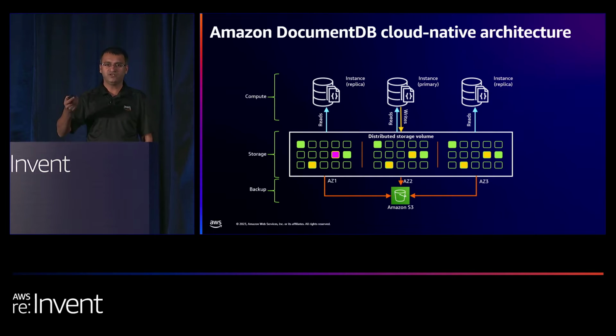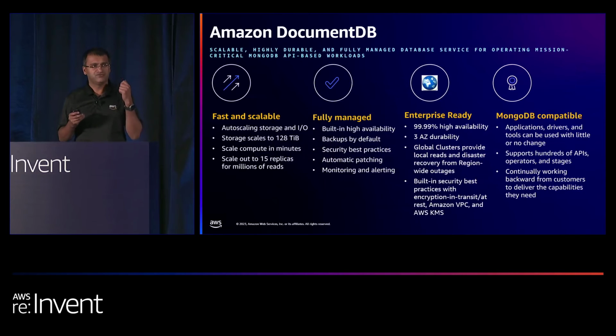All it is is a failover. You just launch a new instance and make it the primary. Within a few seconds, your cluster is up and ready to go. There's no data hydration. So this enables customers to have flexible, fast, and scalable database clusters. We are also fully managed.